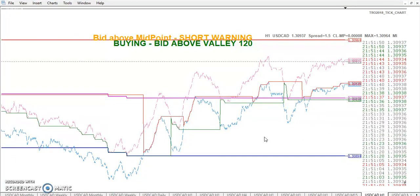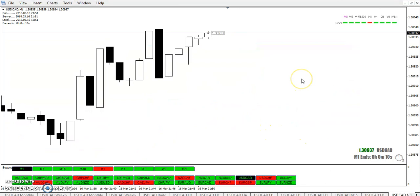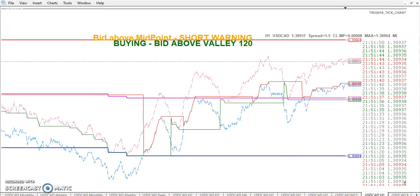So hopefully that explains a little bit more about the tick chart there. And this is just, I don't even know if I need this screen anymore. It's just something simple here. In fact, I think I'll just take it off like that.